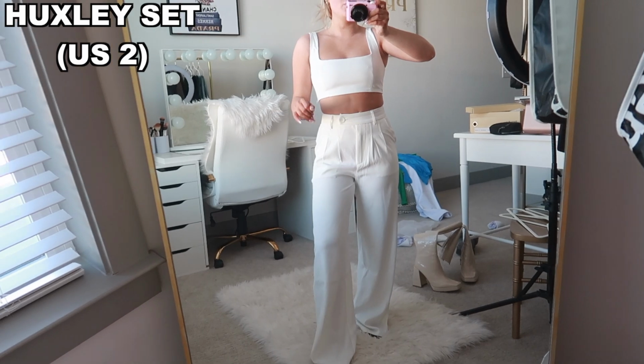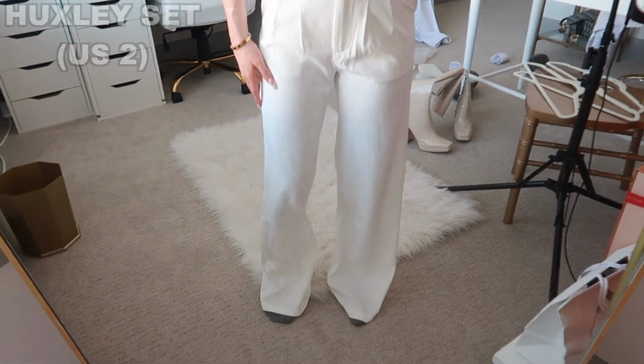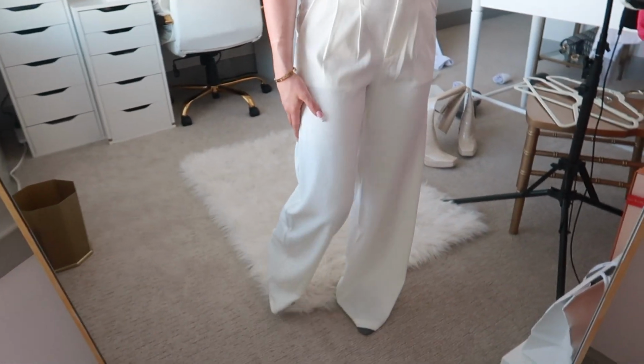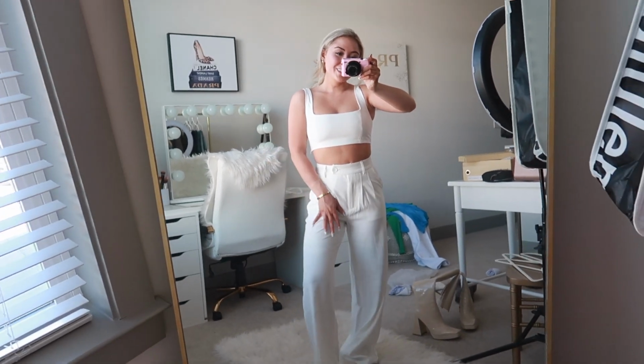They have it in a purple. I think they even have it in a nude. I don't know, they have so many colors. The pants are pretty long, but if I wear them with high heels, I think they'll be okay, and I can always get them hemmed. I'm just very short, so fun.